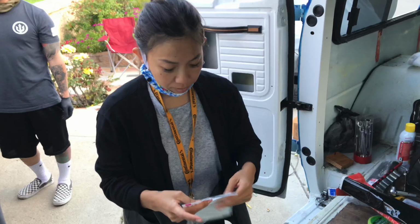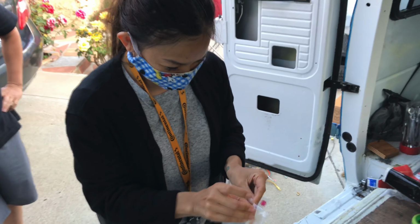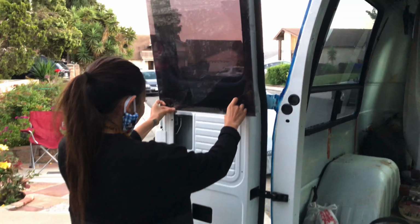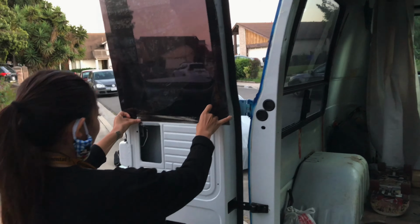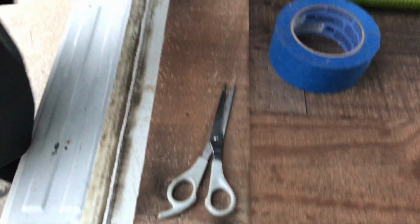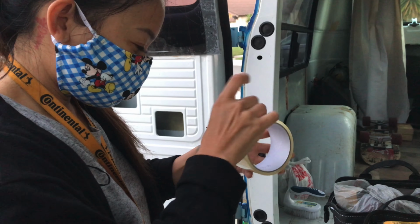Alright, Cindy is going to do a professional tint job on our plexiglass windows before we put them on. Obviously, she's equipped. Professional window install. You too could do this at home. This could be you. Right?